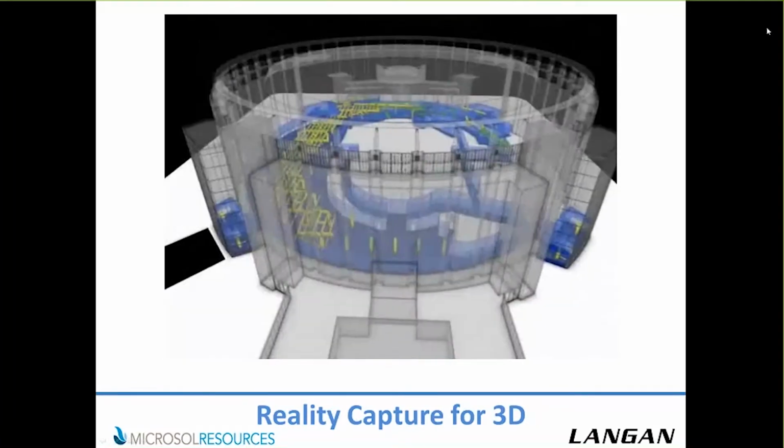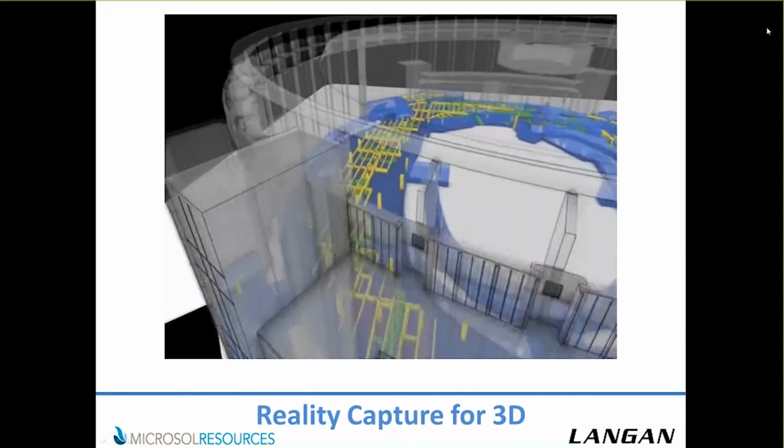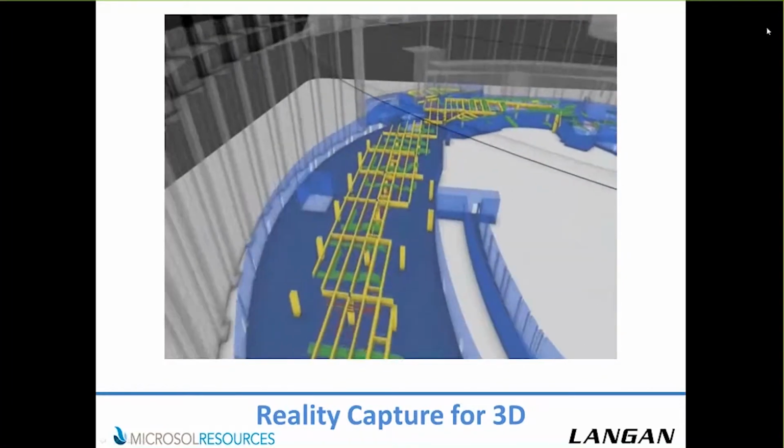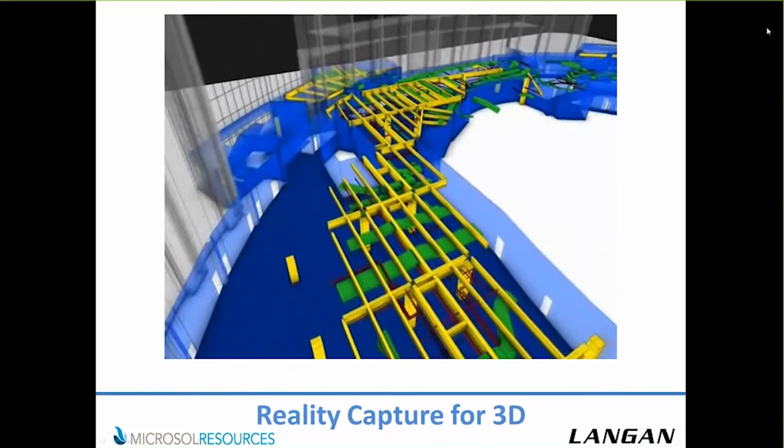And you can see a couple of times through that point cloud, you could see targets on the walls. Those targets are what we use to control the point cloud, to get it into the correct horizontal and vertical datum.